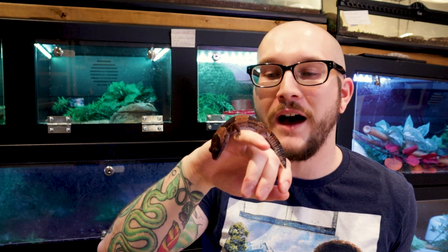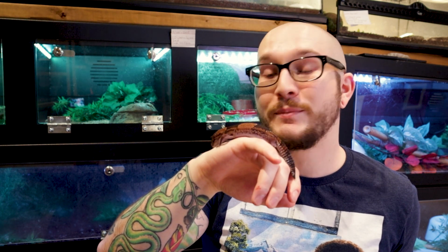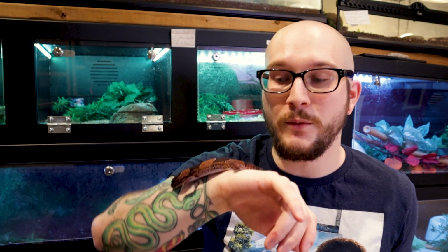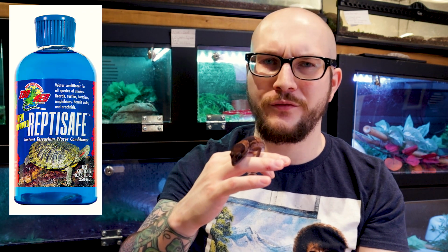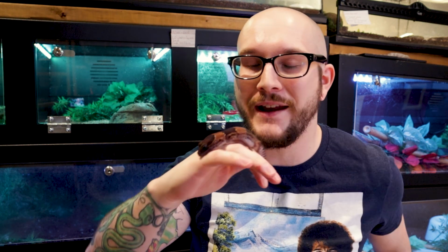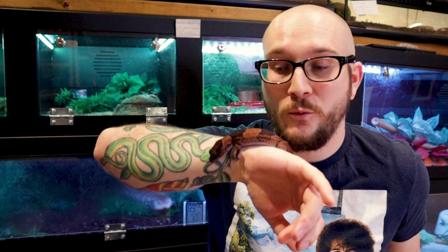I know that they can survive without standing water, several species. This one in particular, although I do give standing water to all of my geckos and all of my animals, definitely make sure they've just got a dish of standing water, change it every couple days, and you're A-okay. I mean, you can put water drops in, of course, ReptiSafe or something similar if you're worried about chlorine or if you live in an area with particularly bad water quality. Or you can use distilled, or bottled water works too.